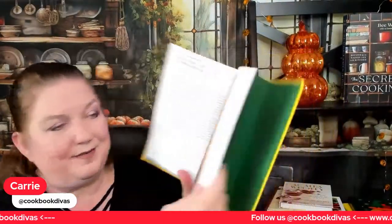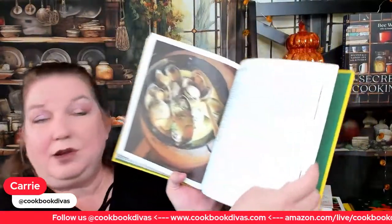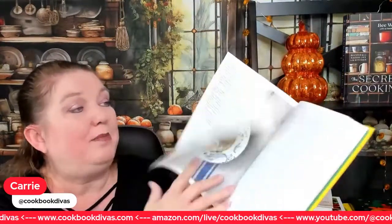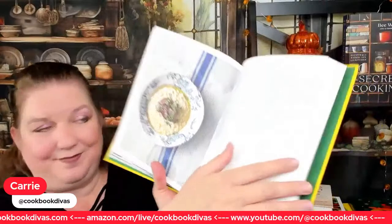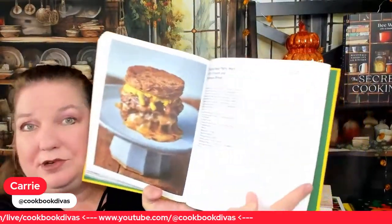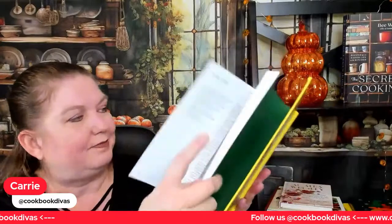Only the pure in heart can make a good soup. Oh, that's cozy. Here's green curry duck legs and yellow curry clams. What is this? Beef cheek risotto. This is a double beef patty melt with Gruyere and molasses bread. Oh, interesting. Italian beef sandwich.